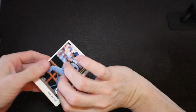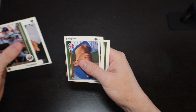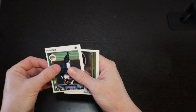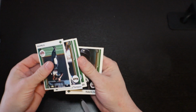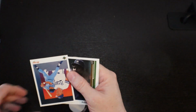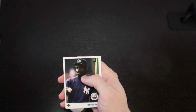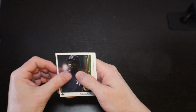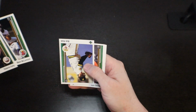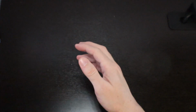Still no Griffey, no Randy Johnson, no Craig Biggio. Joe Girardi. Robby Thompson. There is the Royals checklist with George Brett. Roberto Kelly. John Moses. Mark McLemore. Bob Walk. Ken Gerhart. Billy Hatcher. Lenny Dykstra.